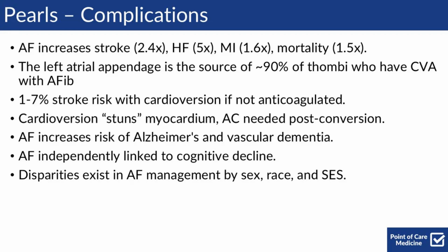The left atrial appendage is the source of approximately 90% of thrombi in patients who have CVA with AFib. There's a 1 to 7% chance of stroke with cardioversion if the patient is not anticoagulated. Cardioversion can stun the myocardium and leave patients prone to clot formation and stroke risk.